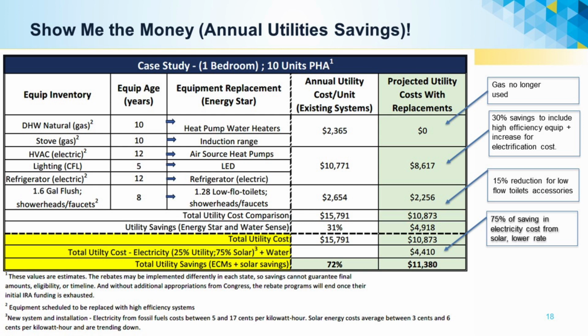The PHA is committed to solar for its electricity and is looking to replace 75% of its current electricity supplied by the utility company with a solar rooftop system over the apartments and covered parking spaces. The fourth column displays the current utility costs for gas, electric, and water for the 10 one-bedroom units. Total cost is $15,791 annually.